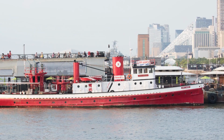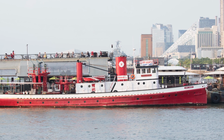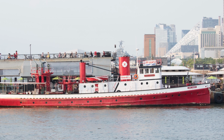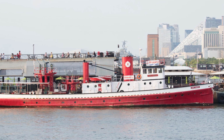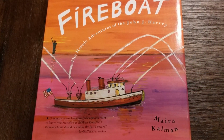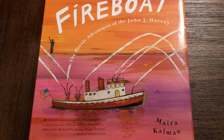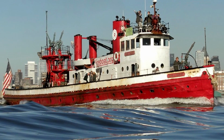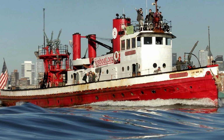Countless news articles were written that week describing the heroism and return of the Harvey to the front lines. The National Trust for Historic Preservation gave John J. Harvey a special National Preservation Award to recognize her service in this difficult time in American history. She was also the subject of the 2002 children's book Fireboat, The Heroic Adventures of the John J. Harvey, written and illustrated by Myra Kalman. After her service during the attacks of September 11, 2001, she was again decommissioned and retired.